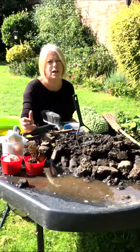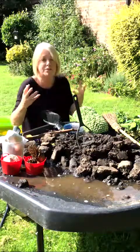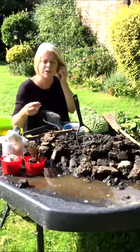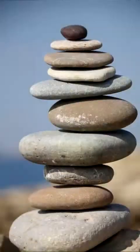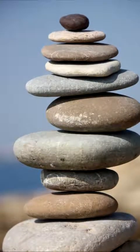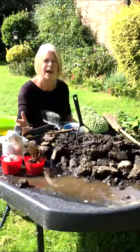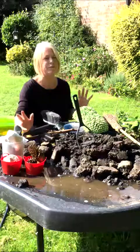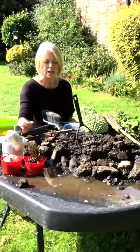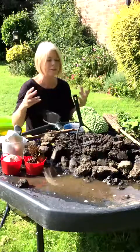Somebody posted on my Facebook page something that they do with their children. Really, it's free, and you can do it if you live near a beach, even if you don't. Collect some stones, take your kids to the beach, and they draw on the stones with marker pens. It could be their names, it could be faces, and then they just throw the stones back into the sea. How amazing is that? I've never thought of that before, and I'm really going to do that when my granddaughter's here in the next few weeks.